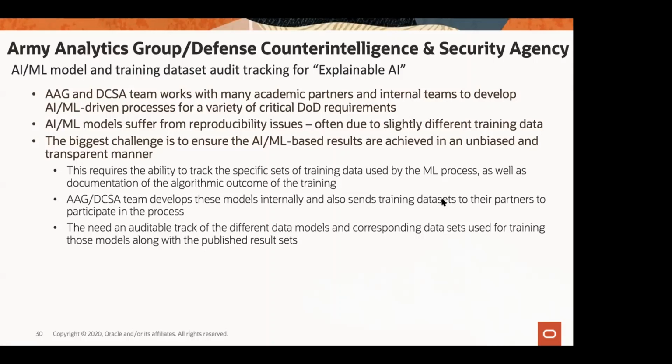Models related to healthcare, right? Based on somebody's health history, projecting certain outcomes, all kinds of things, right? There could be all kinds of issues. And in order to ensure better reproducibility and ability to justify the results and show that in fact they are unbiased, they wanted to track the specific training data sets that are used to create those models, right?